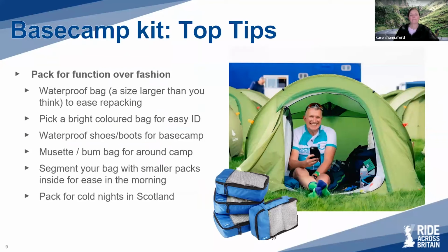I think the key thing, as I just said, is again, pack for function over fashion and don't overpack. A waterproof bag, I would say, is the essential bit of kit that you need for around the campsite. Even if we have 9 days of fantastic sunshine, the mornings can be dewy, the evenings can be a little bit damp. You will be putting your bag down to get in and out of your tent. If you've got a waterproof bag, it just makes life a lot more straightforward for you. When you're in there, everything is coming out completely dry.